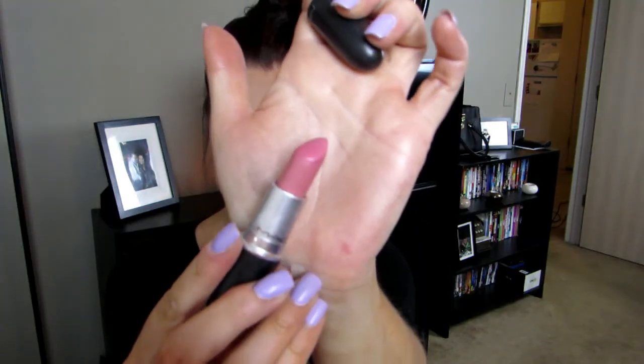I got a new mascara the other day. This is by It Cosmetics. It is the Hello Lashes 5-in-1 Clinically Proven Mascara. I was going to wear false lashes for this tutorial, guys. I'm not even kidding. But this mascara is so amazing that I really didn't feel like I needed them.